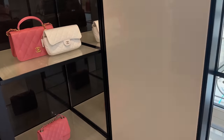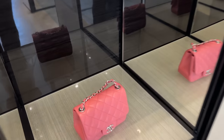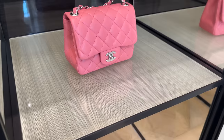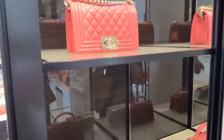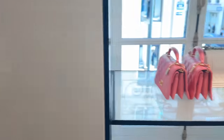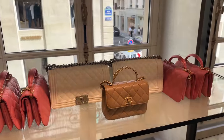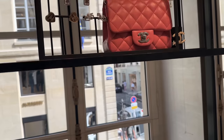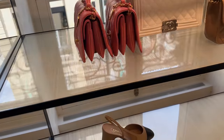I'm gonna show you a couple of the bags. Over here they have the mini square in this gorgeous pink sea lambskin. It's beautiful. They also have a boy bag in caviar. I am surprised by how much stuff they have. I guess because they raised their prices so much, so now they have a lot of stock.